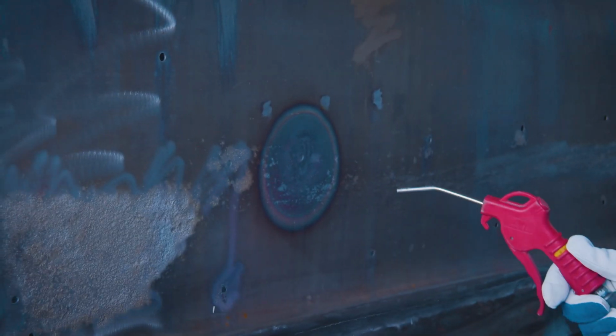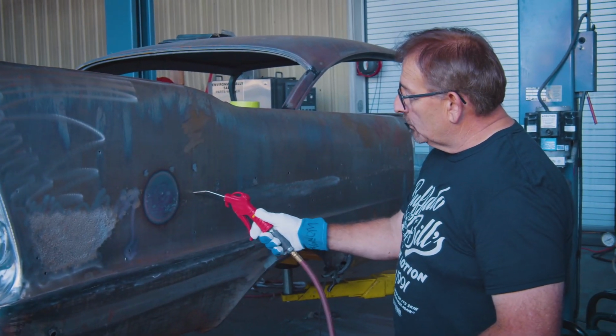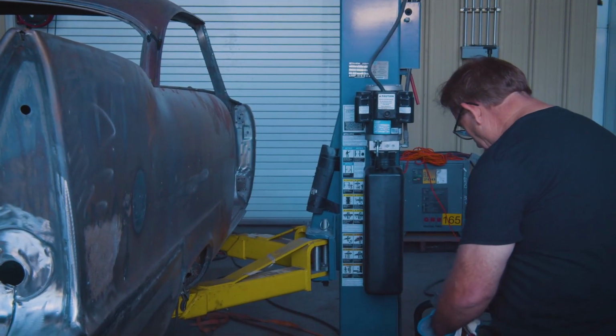I still have an oil can. It's tighter back here, but now you can see it moving here. So I'm gonna have to shrink this area about 3 inches in front of it. Okay.